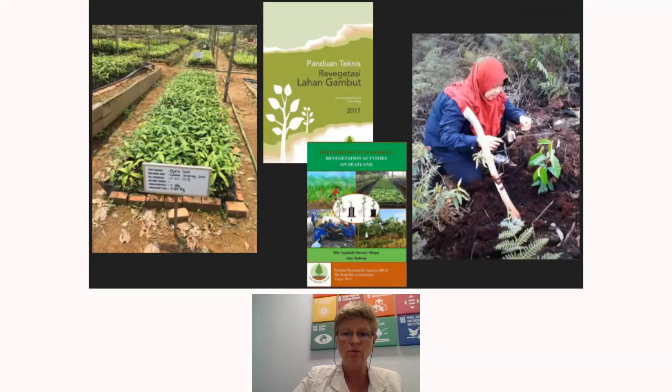So therefore, while we still try to minimize the traveling to the peatland areas, at the same time, we still have people going into the field to support the villages with the prevention of peatland fires. So the Peatland Restoration Agency is still working during this time in the field in the peatland areas.